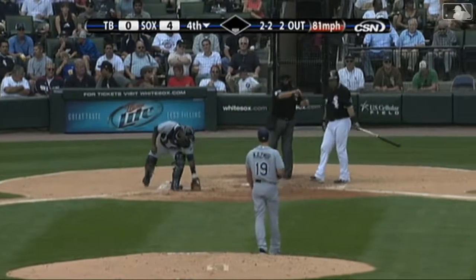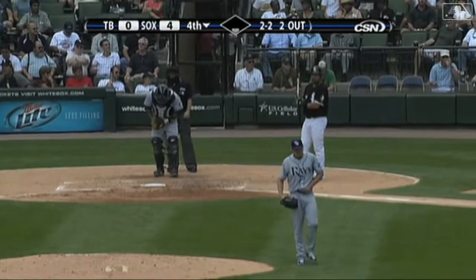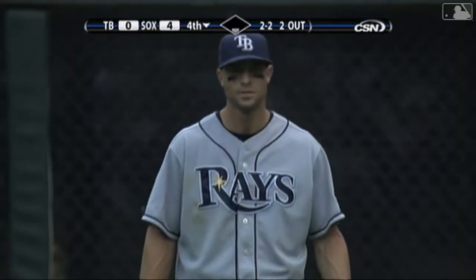He's not out there on an everyday basis, when you just don't face that many left-handers. And he gets his opportunity, so he wants to make the most of it. I want to play too.